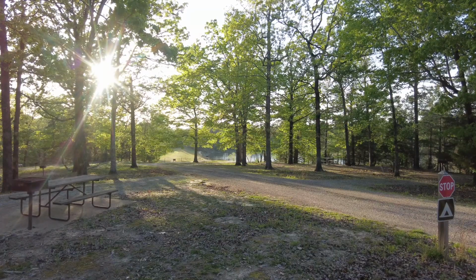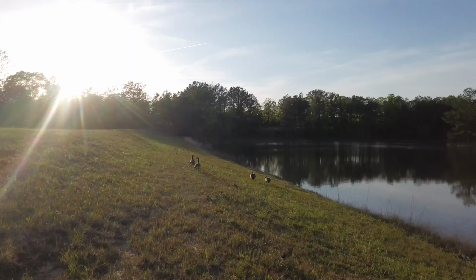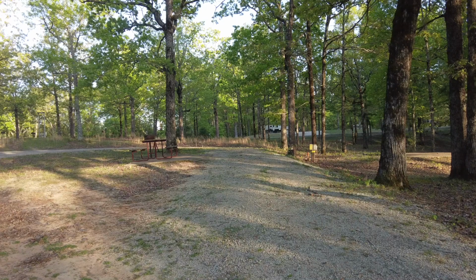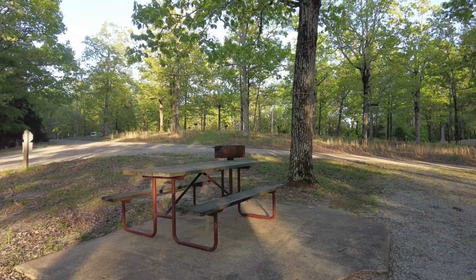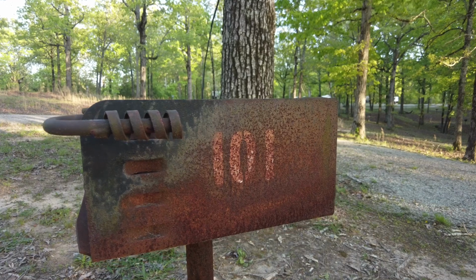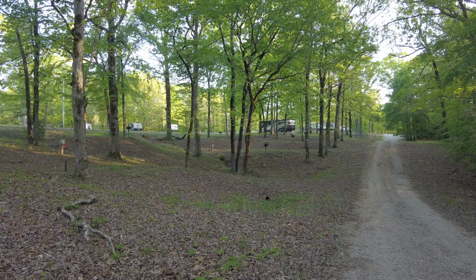Actually, this is where Rocky, Fred, and I spent some time at Site 18, one of our favorite small rig sites. There's some beautiful geese here out by the lake. This place is a little confusing to me because right behind the tent site, there is a nice long gravel site that is a 50 amp electric with water. Site 101. This definitely cannot be accused of being a golf course campground.